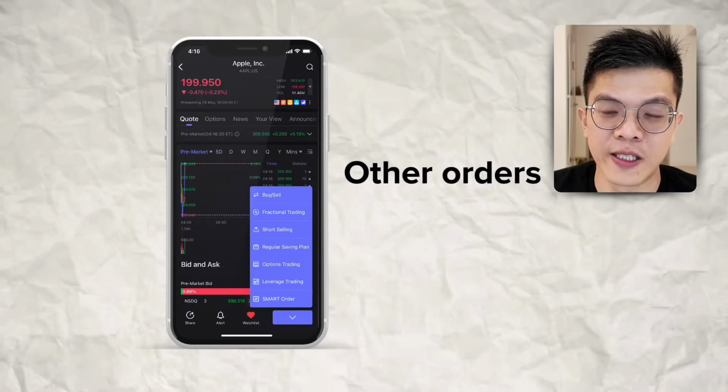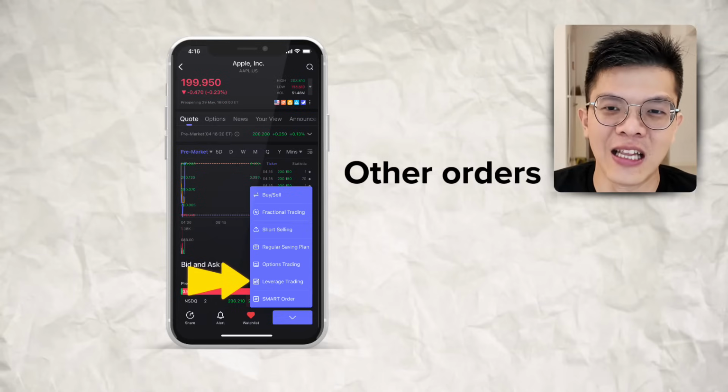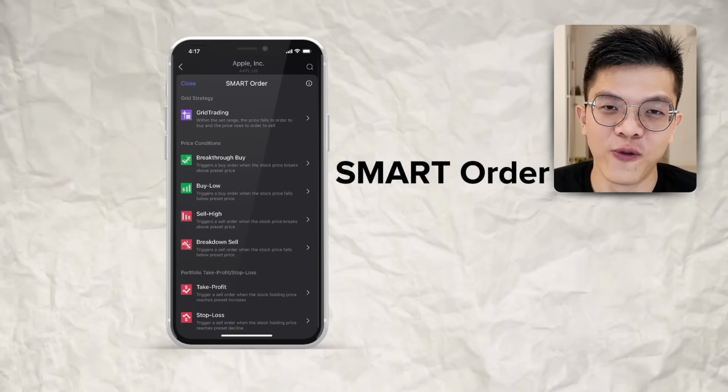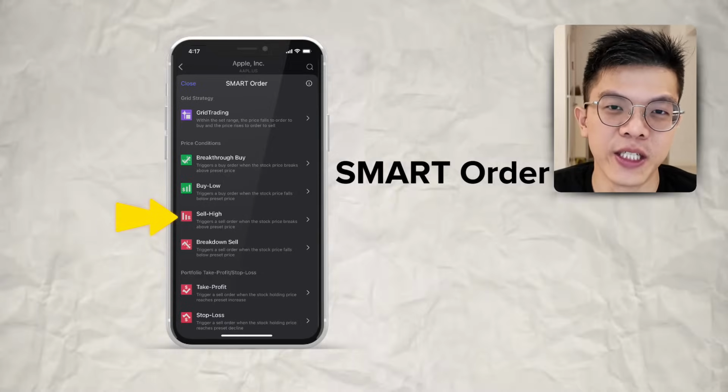There are also other orders like short selling, leverage trading, which is really high risk unless you really know what you are doing. uSMART even has this smart order where it will guide you to what you want to achieve. For example, you want to buy low and sell high, then this smart order is for you.